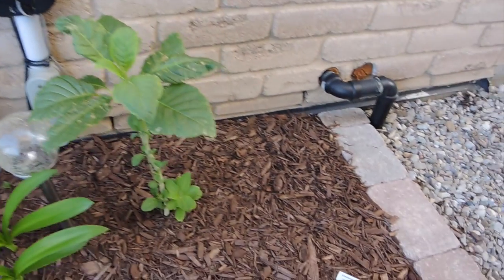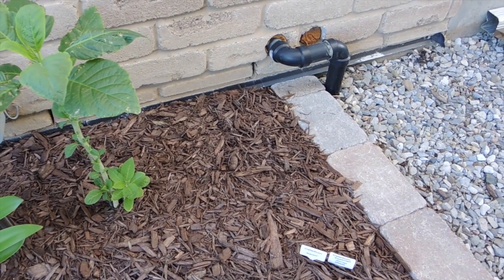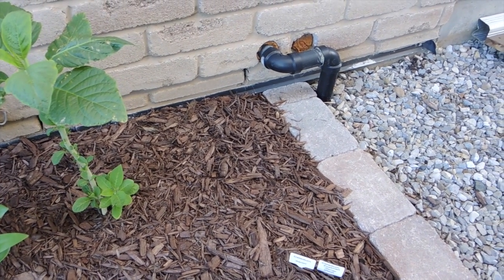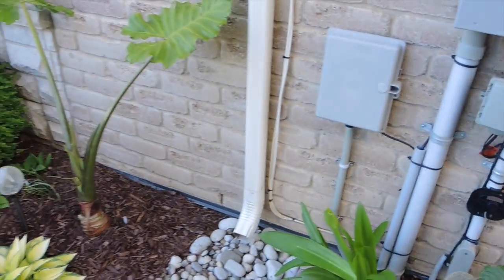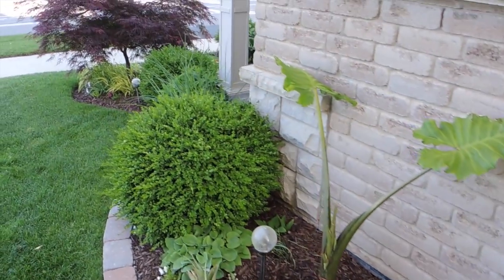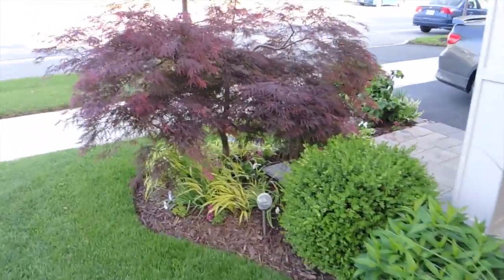And over here there's supposed to be some caladiums and an elephant ear, but it doesn't look like they're coming up just yet. Hopefully it's just because they're late. So I'll pan across the garden again, and I'll show you the planters.